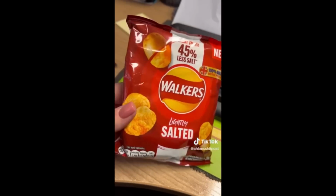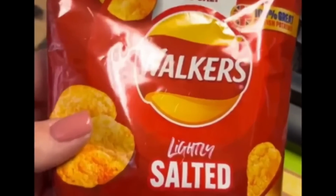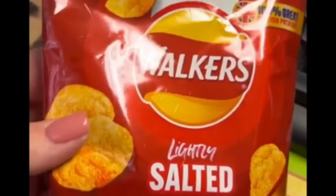Oh, this is what I'm having for my lunch. Walkers, lightly salted. I can tell by that logo that that's just Lay's. That's just Lay's over there, dude. For some reason, the name Lay's must have not worked over there, so they had to call it Walkers. I'll bet you anything that that's actually Lay's right there. They did the research. They're like, in the UK, the name Lay's sells 2.5% less chips than it does over here. Change the name to Walkers.